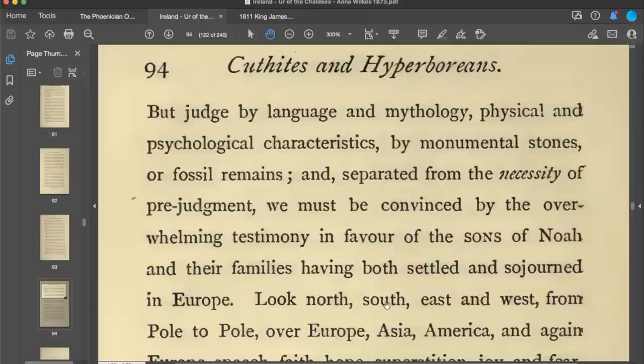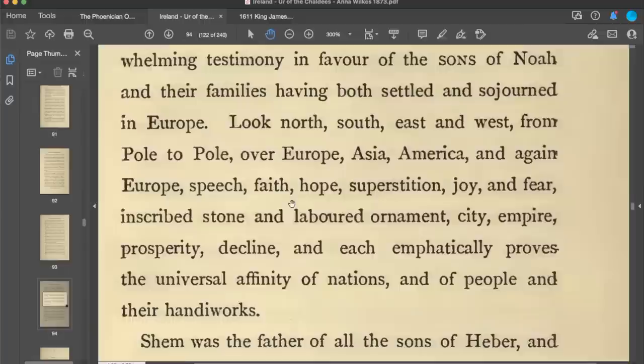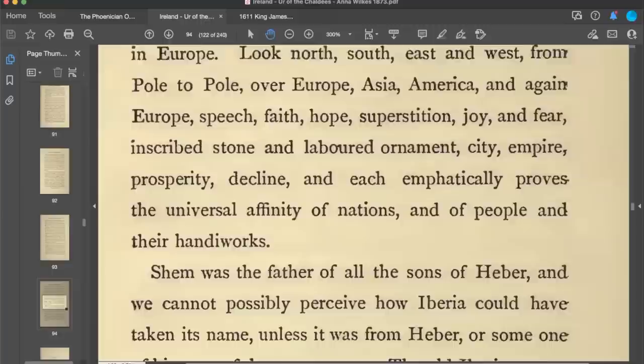All right, listen. Look north, south, east, and west, from the pole to the pole, over Europe, Asia, America, and again, Europe: speech, faith, hope, superstition, joy, and fear, inscribed stone and labored ornament, city, empire, prosperity, decline, and each emphatically proves the universal affinity of nations and of people and their handiworks.